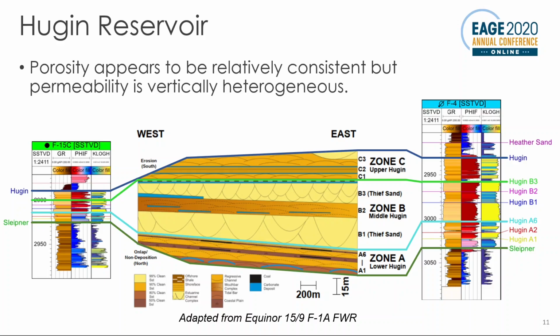However, from a fluid flow perspective, there is a strong horizontal to vertical anisotropy to the overall reservoir. In particular, there are two sands within the center B zone of the reservoir which can act as very high permeability conduits between injectors and producers, so-called thief sands.